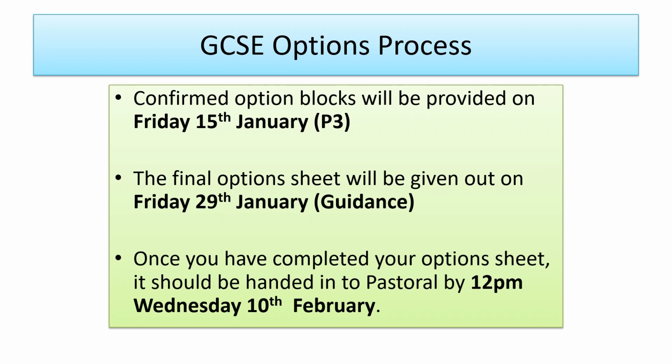The GCSE options process. In terms of the option process so far, I met with the whole year group at the start of term 2 to discuss key dates and describe each step of the options process. Students will complete a straw poll on Friday the 8th of January during form time. These forms will be collated and the option blocks will be created from this. They will be made to reflect the demands of the current Year 9 cohort as far as possible.